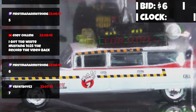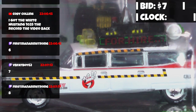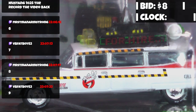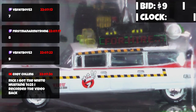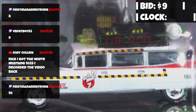Check it out. Here we go. Seven on the bid. We got it going on down. Eight is the bid. Ghostbusters, who are you going to call? Johnny Lightning style. Nine is the bid. Let's give her. Here we go. $9 is the bid. All right, check it out. Nine on the bid. My goodness gracious, here we go. Ten on the bid.